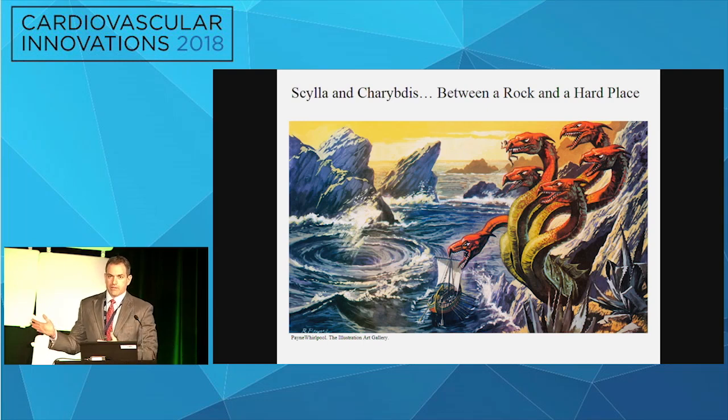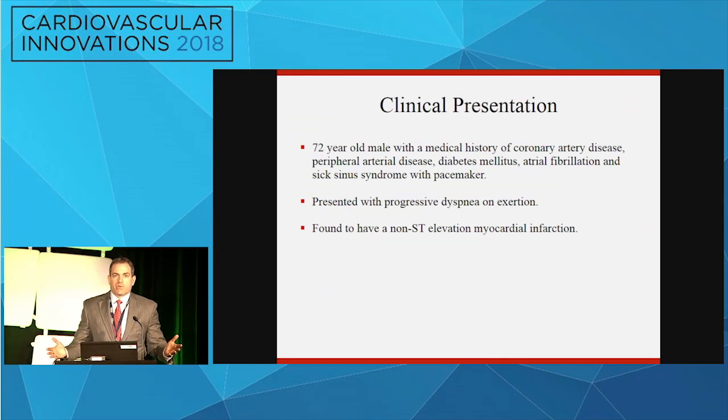On one side was this rock with a cave with a six-headed serpent that he was afraid was going to attack his ship. And on the other side was a big rock with this whirlpool that he was afraid that if he actually went there, it would sink his ship. That was Charybdis, the six-headed serpent is Scylla. So he really felt like he was stuck between a rock and a hard place. And you'll see what I mean when I say I felt the same way.